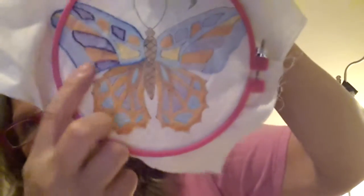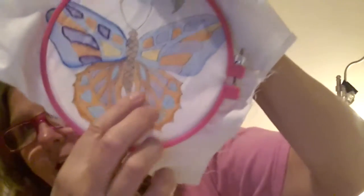The other thing I made progress on, and very little, but it is progress, is I got my quilt block back out, and I embroidered around this wing here. So, woohoo! But you know what? It's progress. Every little bit counts. If I work on everything a little bit every day, it'll be good. And I enjoy all these things.